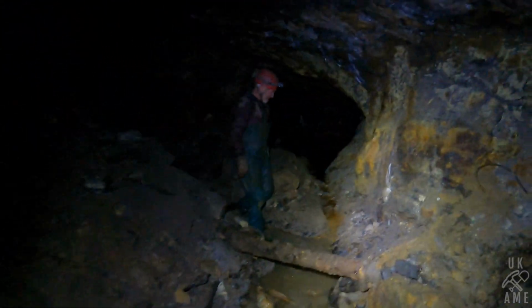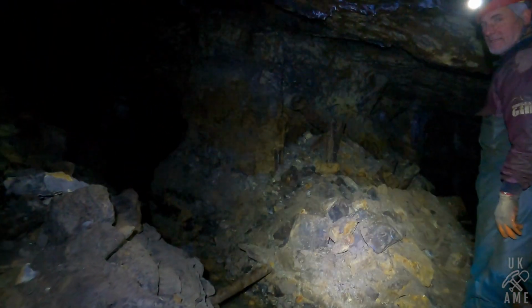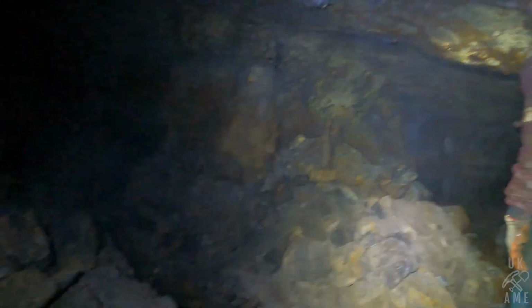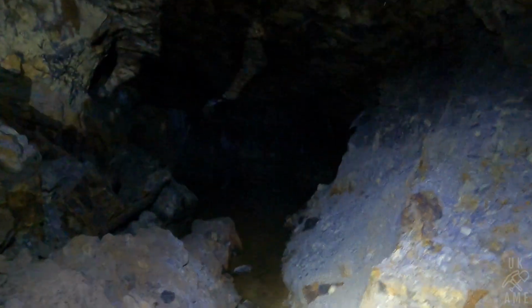Right, we've finally reached the sort of end chamber. Sort of as far as we can go. There's a little hole up there. There's a drift down there, but we've not got time to look at that today. And we need the air meter for that. And there's a chamber here, which is very weird. I'm not treading in it because I don't trust that there's no sumps around.